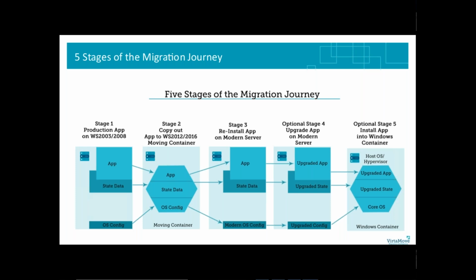So our customers need help. They need a way to discover that state dynamically, and that's what our intelligence product does. It goes in and actually discovers the current state of the application that exists on your production server environment, and it copies that out dynamically into a container on your destination server or your target server. Most customers are moving to Windows Server 2012, 2016, and certainly we support 2019 as well.